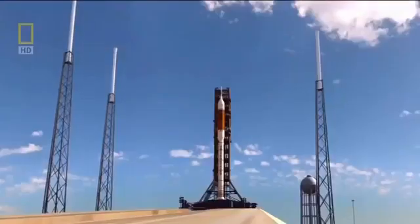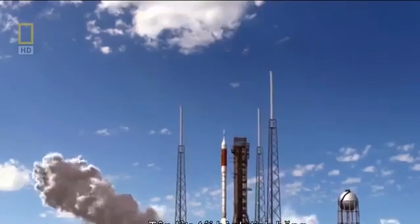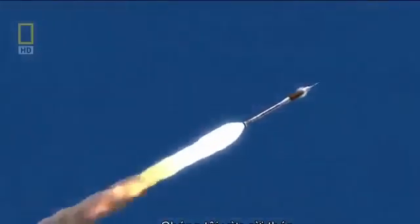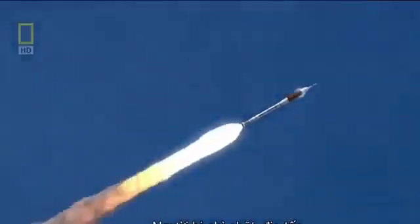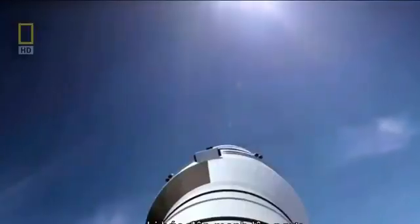4, 3, 2, 1. Our rocket to the ice giants blasts off. And liftoff. We've just lifted off and we've cleared the tower now. And right now I'd be strapped on my back, nestled in tight, and the G's would be starting to build up on me. But to me, it felt like someone was sitting on your chest. It took me back to being on the playground and having the bully sitting on your chest and beating you up. I mean, that's what it felt like.